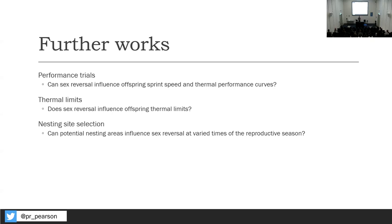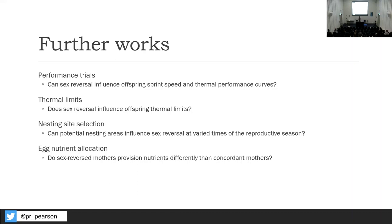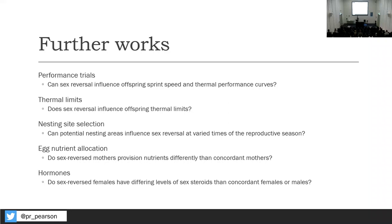So with this, I was wanting to look at whether potential nesting areas can influence sex reversal at varied times of the year and reproductive season. It turns out again, females are really elusive, as Chris's studies have shown, it's hard to catch those. Also, furthermore, looking at egg nutrient allocation and whether these mothers are allocating resources differently. And then whether hormones are different between those sex diverse females and males and concordant females, and then potentially looking at the allocation of hormones to their eggs.